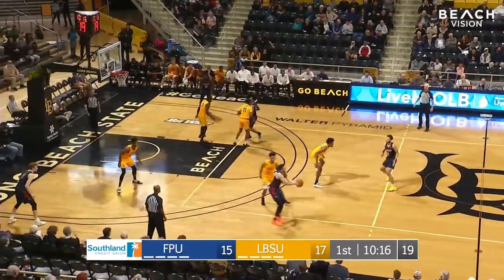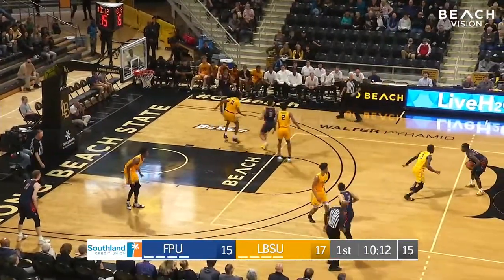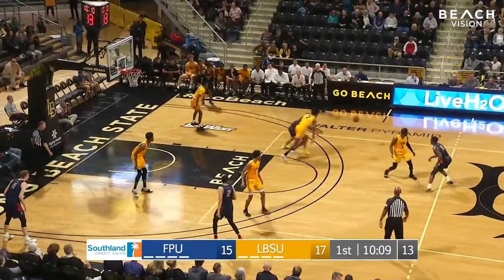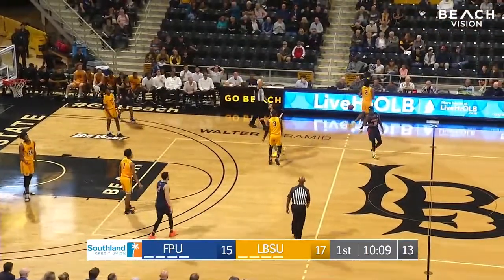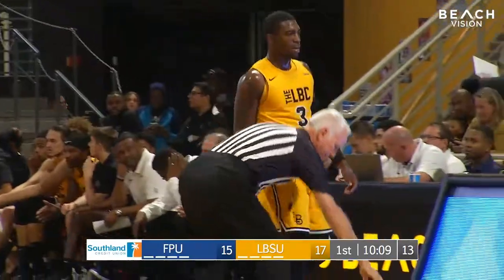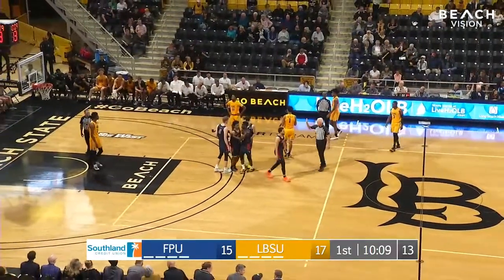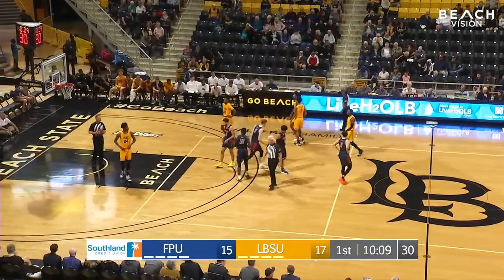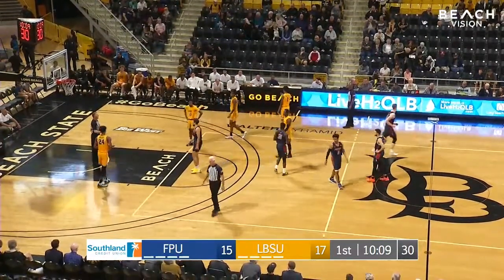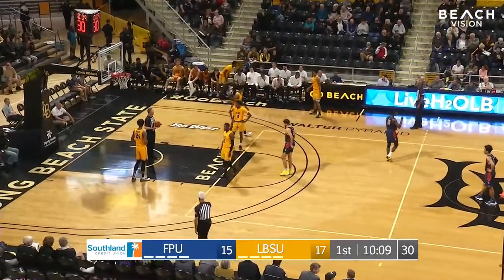Now on the other side, Kirby off to Elijah Hill, up to the logo for Brown. Brown bounces a pass to the high post, Roberts, and Roberts called for the reach-in foul as he was able to knock it away, but that sends the Sunbirds to the free throw line for 1-1. Both teams into the bonus. A lot of whistles here in this first half.